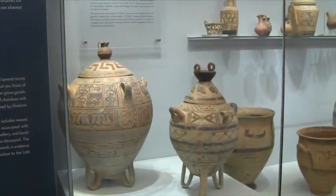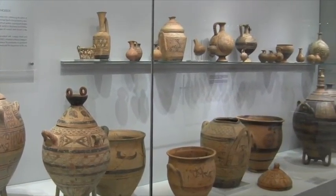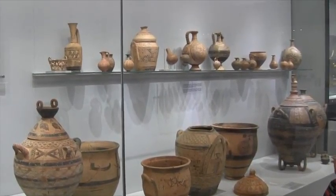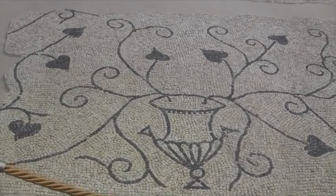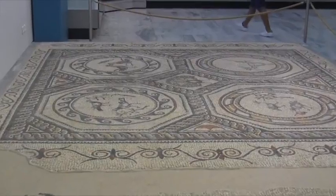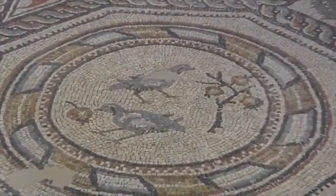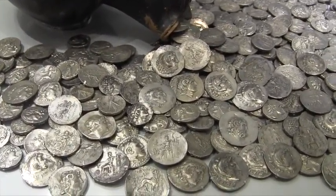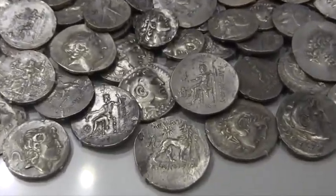About 1000 BC, cremation became rather popular, and so these are urns that were used for the ashes after the cremation. These two mosaic floors are, as you might suspect, Roman. Here's a whole bunch of Greek drachma, and they have pictures of Athena on them.